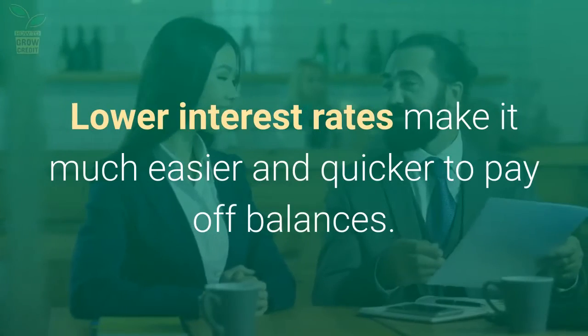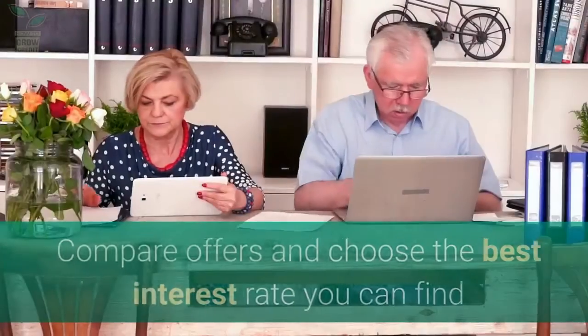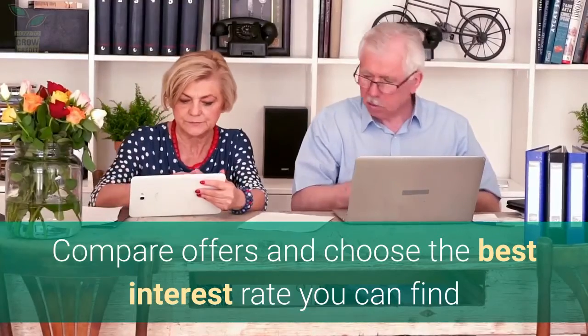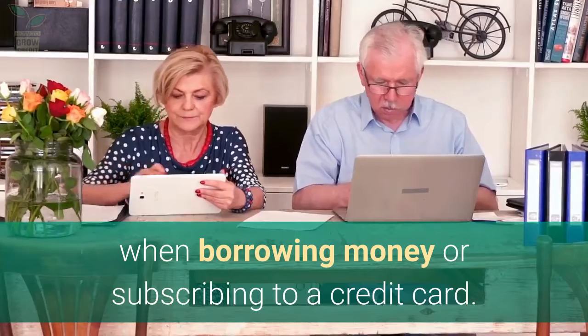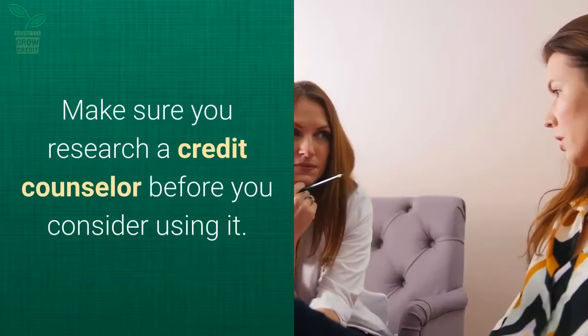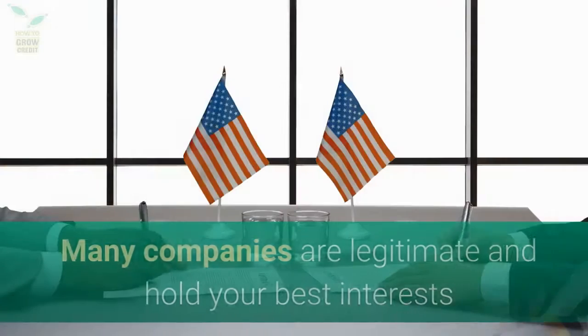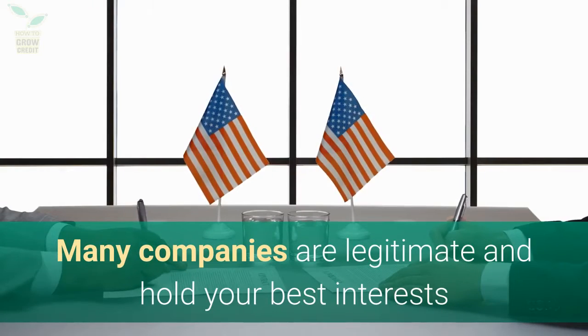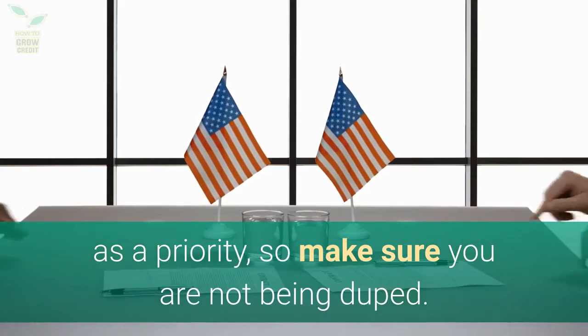Lower interest rates make it much easier and quicker to pay off balances. Compare offers and choose the best interest rate you can find when borrowing money or subscribing to a credit card. Make sure you research a credit counselor before you consider using it. Many companies are legitimate and hold your best interests as a priority, so make sure you are not being duped.